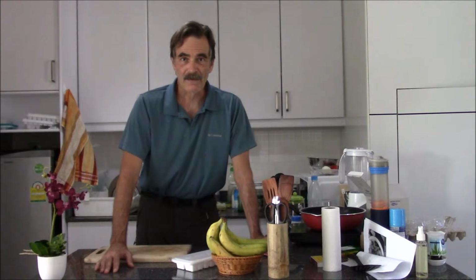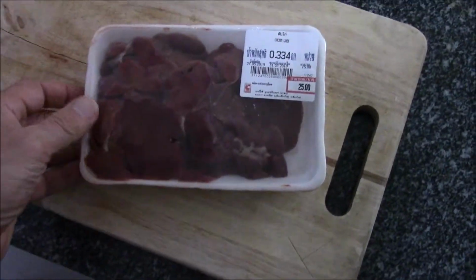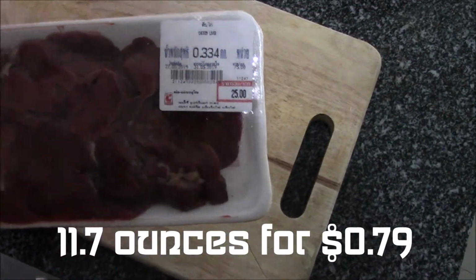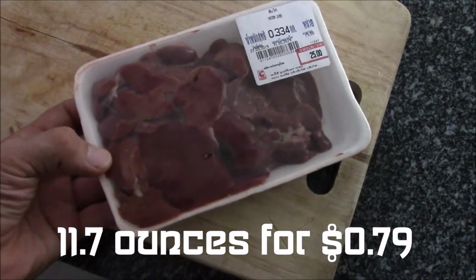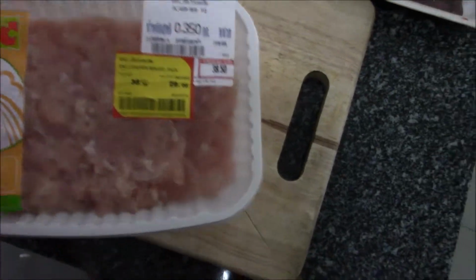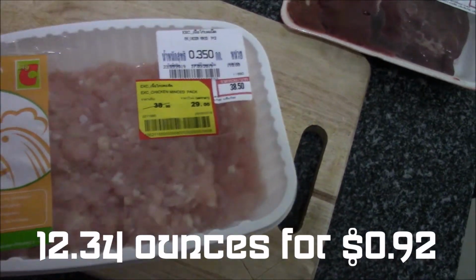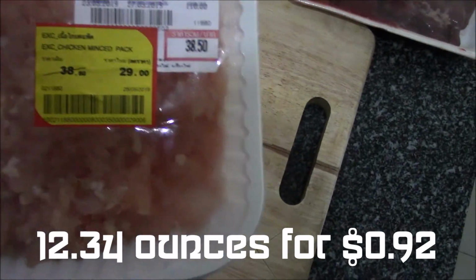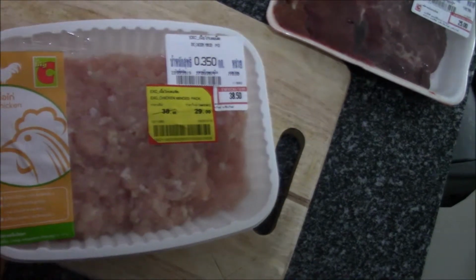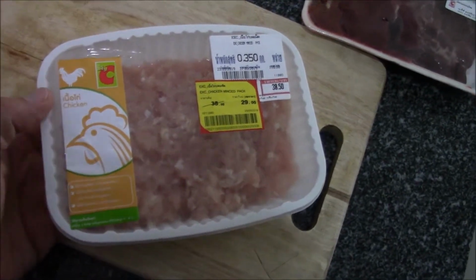So let's see what we have available for us in the market in Thailand. Okay, I've defrosted some meats that I purchased at the market. This is chicken liver. It is about a third of a kilogram, and I paid 25 baht for it. And this is ground chicken meat, again a third of a kilo, and it's been discounted from 38 baht to about 30 baht, and that's about $1.